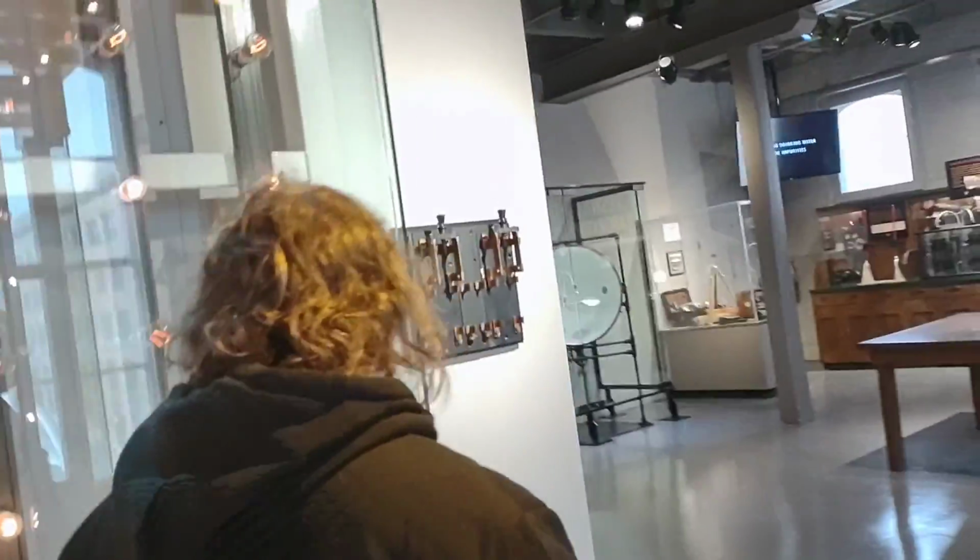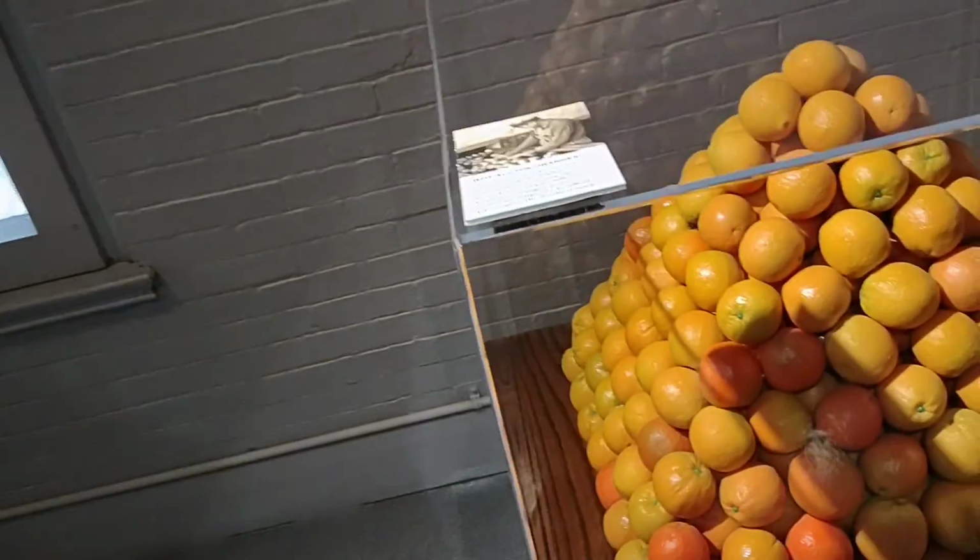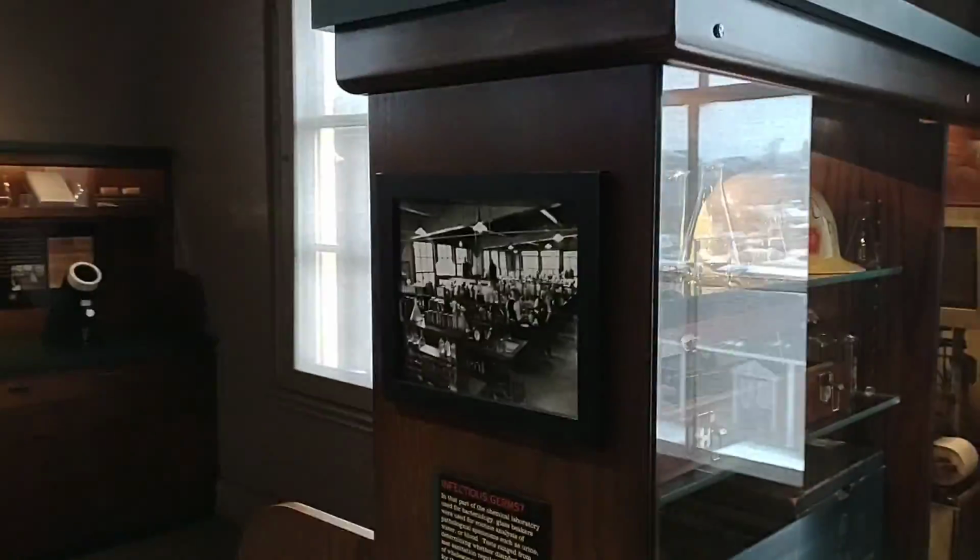It kind of looks like we're in The Price Is Right back in 1970 with these lights. It's Bob Barker's debut. You know, these lights right here look like The Price Is Right from the 1970s. Look at the oranges. I think these are... No, you'd probably grab one, would you? No, you can't. These are... I was about to say, you probably couldn't anyway.